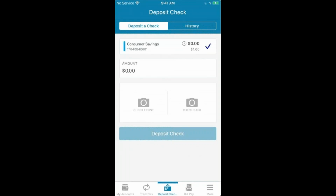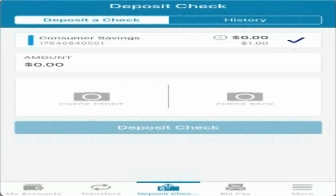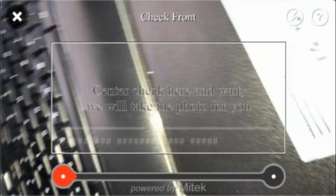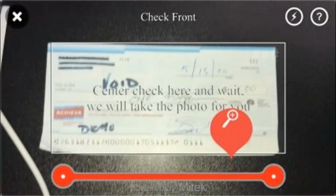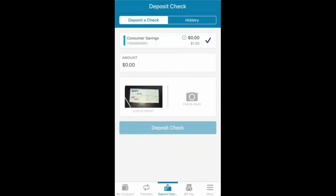I'm going to skip over entering the amount for now, just for demonstration purposes, so you can see that it won't let you go forward, but you can go ahead and take a picture of the front. I apologize, it's been black out here for a second. Maybe this will work. Here, and then I'm going to take a picture of this voided check. And there, as you saw, it took it automatically for me.